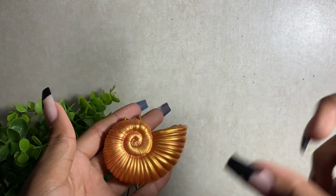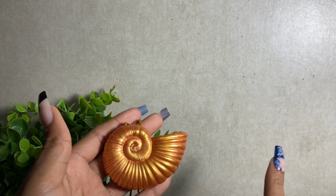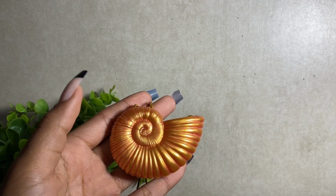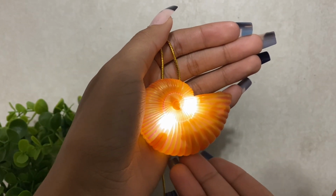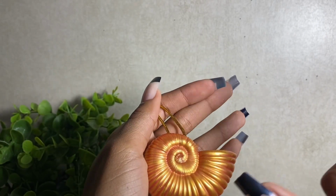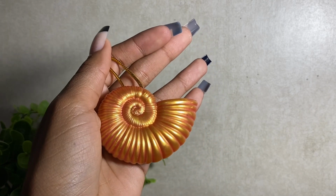This is not a big spoiler, but it is, I guess, for some people. If you do not want to hear Ariel singing, you can go ahead and skip through, but here is what it sounds like when you click it. That is the shorter version, and here is what the longer version sounds like.